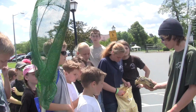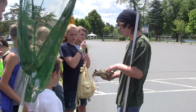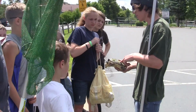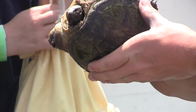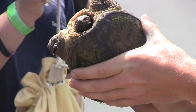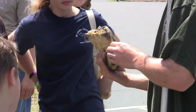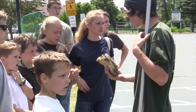Hey, you guys stay back a little bit. Does anybody know how to tell if it's a female or a male? The shell. Okay, so if it was a male, probably go in a little bit more because they don't need to carry the eggs. We should let it go over there so the fishes don't get it.